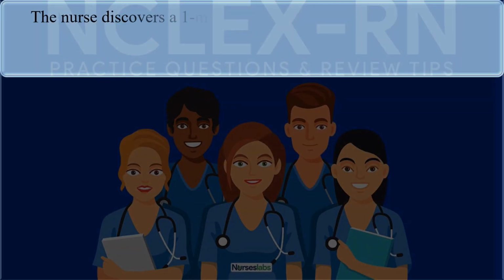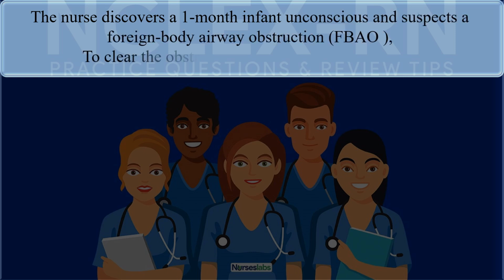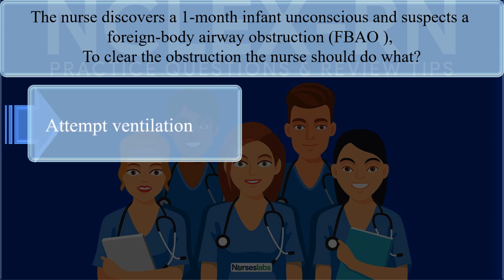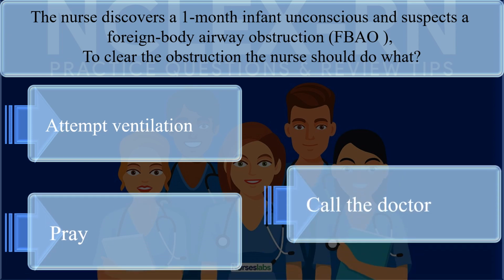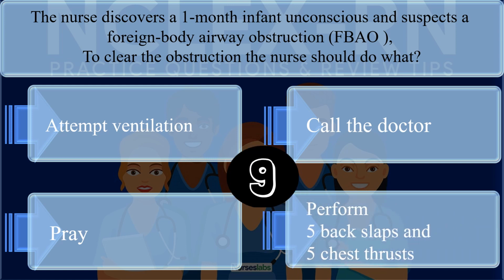The nurse discovers a 1-month infant unconscious and suspects a foreign body airway obstruction. To clear the obstruction, the nurse should do what? Attempt ventilation. Pray. Call the doctor. Perform 5 back slaps and 5 chest thrusts.